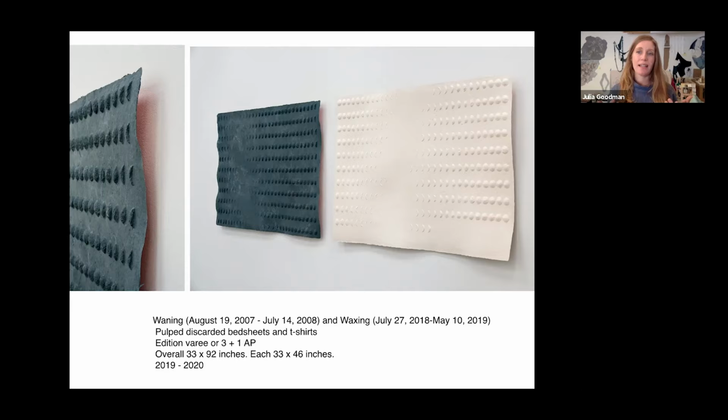But one thing that I want to point out, as you'll see particularly on the left side in the details, is that there's a hot pink glow behind the piece. I backed the pieces with pulped hot pink t-shirts, so the backside is lined with this warm color. It was really important for me that this work has a life force, that it not just be dark and shadow with a void. I really wanted there to be a backglow to it.